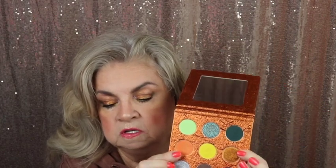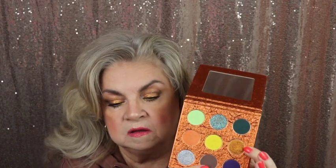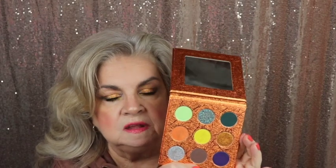I have on the yellow. I have on this orange. I have on the copper. I have this brown on as my base, and I used it as an eyeliner up here. What are you? Yeah, I use it all. I use about half of it. And so, what do you think?